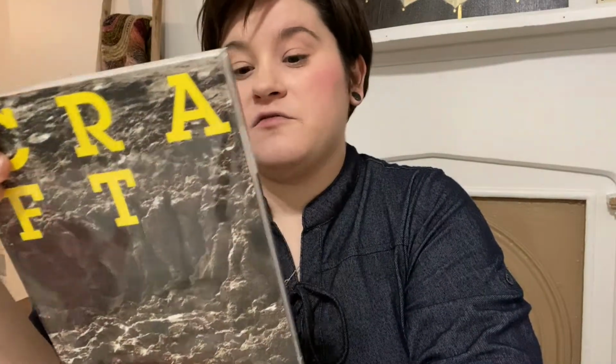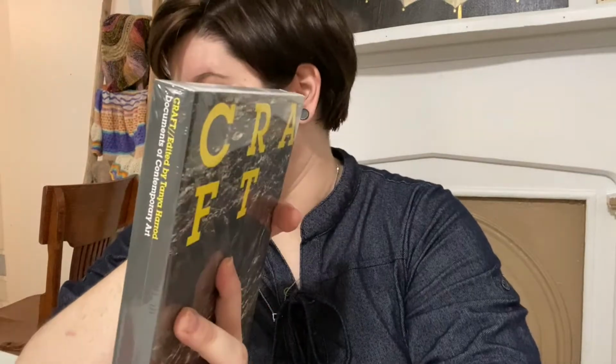It's not what you would expect them to be like. They are a curated grouping of articles that people have written about the topic that the book is about. So this one's about craft, and I can't wait to open this up. It's still in the wrapping. I got it a few weeks ago. It's on Amazon. You can find all their books on Amazon. If you like fine arts, if you like theory, I know this is kind of a niche topic, this might be something that you would like to read. So I wanted to share that, and I can't wait to read that.